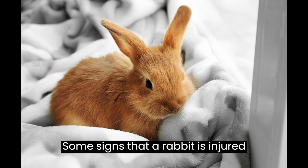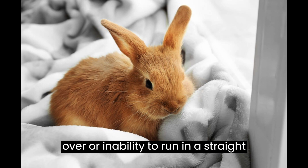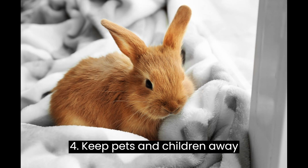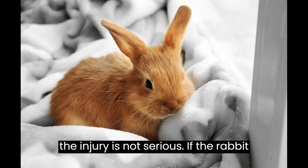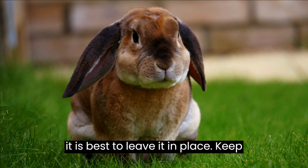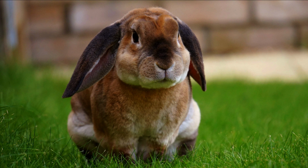Some signs that a rabbit is injured include lying on their sides for extended periods of time, falling over or inability to run in a straight line, bleeding or puncture wounds. 4. Keep pets and children away from the animal and leave it in place if the injury is not serious. If the rabbit can move and is not bleeding copiously, it is best to leave it in place. Keep dogs and children away from the rabbit.